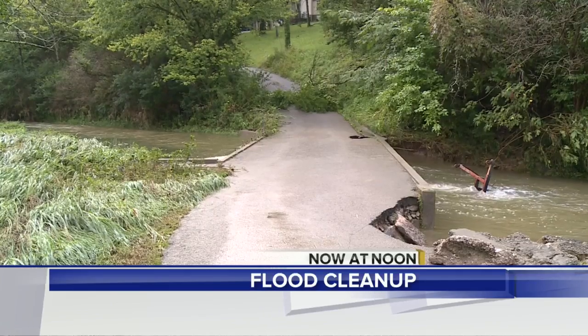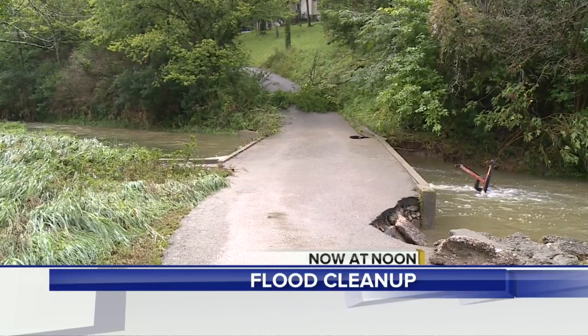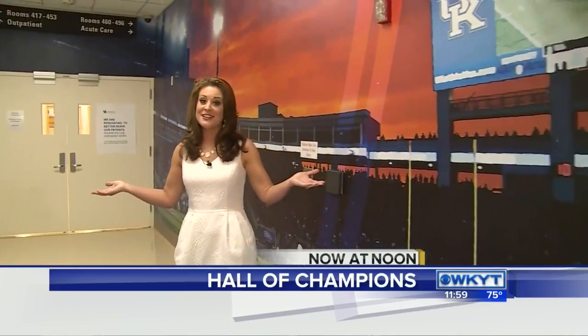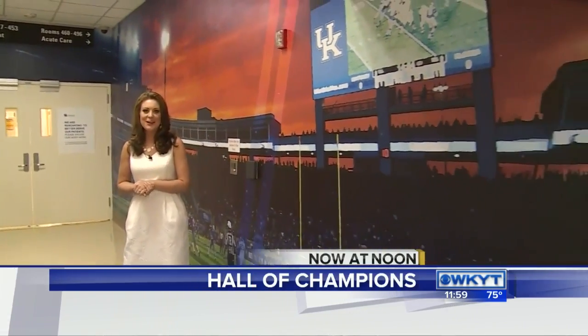The water here in Clark County has receded, but it is still going to take quite some time to clean up the flood damage here. Coming up, we're talking with waterlogged residents about the cleanup. The University of Kentucky Athletics is taking over here at the University of Kentucky Children's Hospital. We'll show you how coming up.